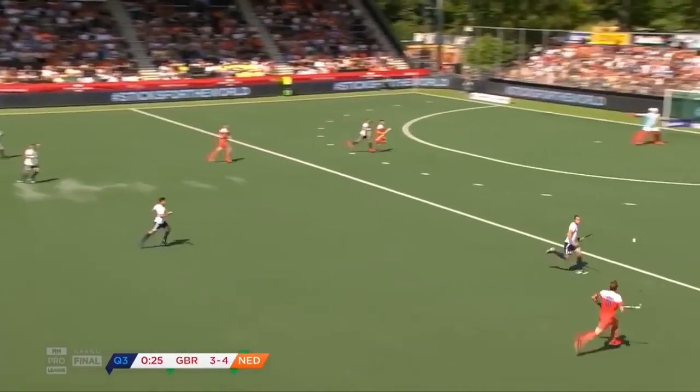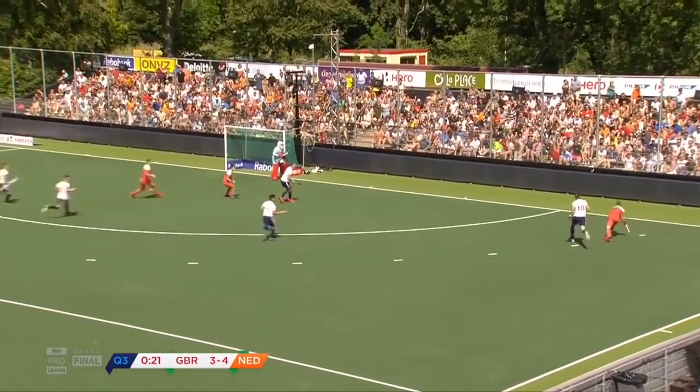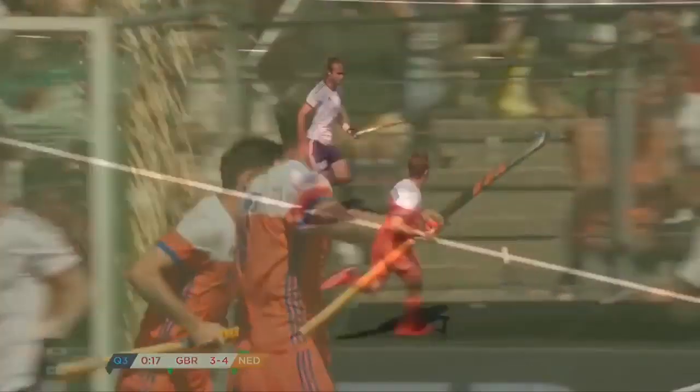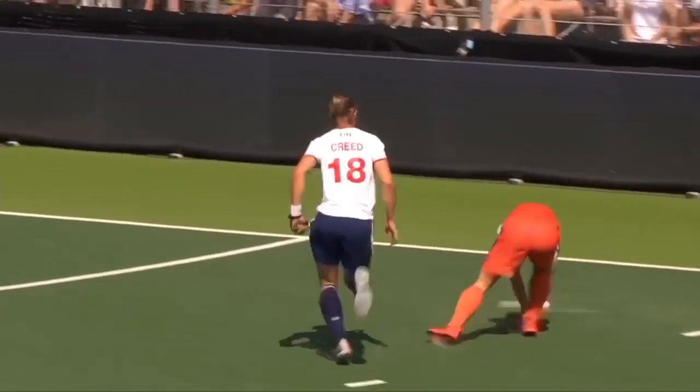Aerial ball looking for a vertical ball. Creed comes across. And sorry, it's Van der Veerden. Van der Veerden gets the better of Creed into the middle. And that's another great finish from Mirko Preusser. Brendan Creed beaten to it by the desire of Van der Veerden.